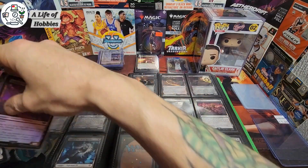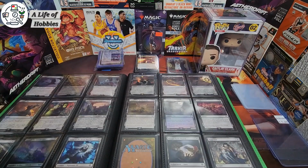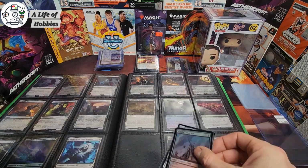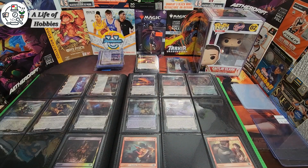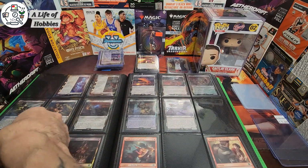The foil version before I got the regular. And yeah, I put the foil version in the binder with them. Mordor Trebuchet. So really it's kind of like having two sets in one binder. I don't make an effort to put together the foil set. I just add whatever I get along the way.